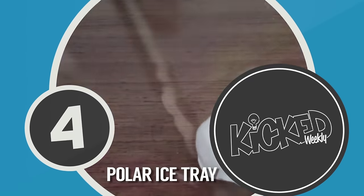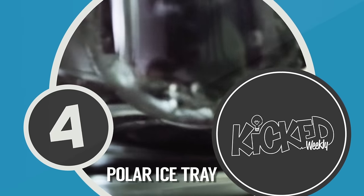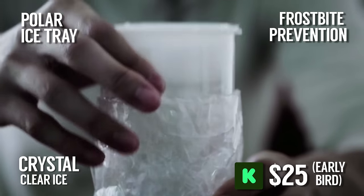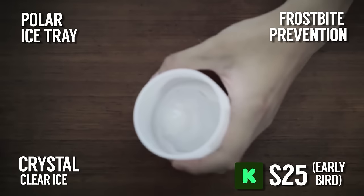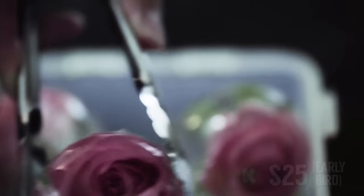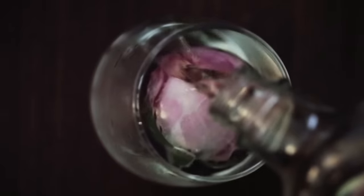Having trouble making great tasting drinks at home? Ice plays a key role. Introducing the Polar Ice Tray, the device that allows anyone to make a sphere of crystal clear ice in an ordinary home refrigerator. Crystal clear ice is flavorless and odorless. It also melts more slowly, meaning your tasty beverage doesn't suffer from watered down yuckiness.